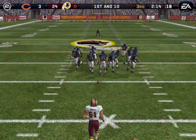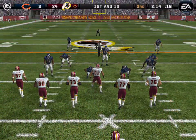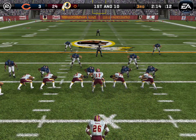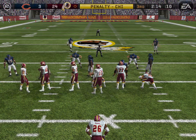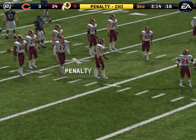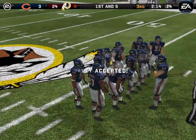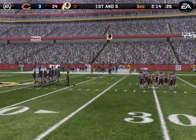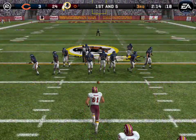Ball on their own 35. Start the drive at the 35-yard line. 1st and 10. Chicago goes with a 4-man front. Encroachment, number 91. He's first called down for encroachment. Yeah, he jumped early and touched an offensive player, and that forces the officials to blow the whistle. It's now 1st and 5 after the penalty.